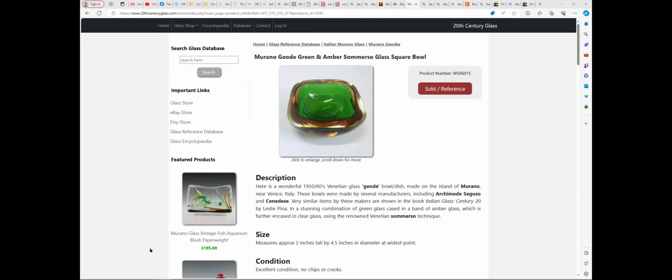He's not certain who made it. He's given two manufacturers, Archimede Seguso and Cenedese, as potentials, but the date he's giving is earlier than what they have in 15 Collingwood. He's saying 50s/60s. The book he's quoting is Italian Glass, 20th Century by Leslie Pinner.